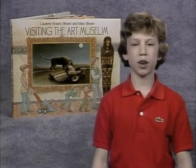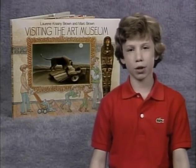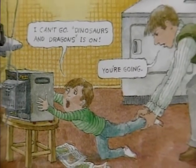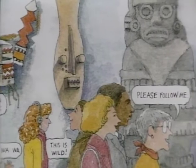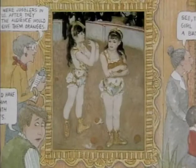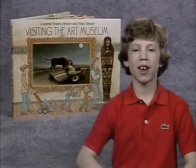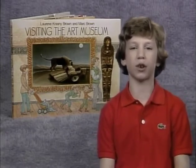Where can you go to find ancient artifacts, new paintings, and weird sculptures all under one roof? A museum, of course, or you can try reading the book I just read called Visiting the Art Museum. It's about a family with kids who don't want to go to the museum, but their mom and dad take them anyway. When they get there, they see a variety of things and discover that a museum can be very interesting after all. They see Egyptian pharaohs, lots of sculptures, and beautiful paintings. My favorite part was when they were visiting the knights in shining armor, because I love medieval times. I'm Jeremy Clapperman, and if you can't go to the museum today, why not get this book, where you can explore lots of worlds that are new to you.